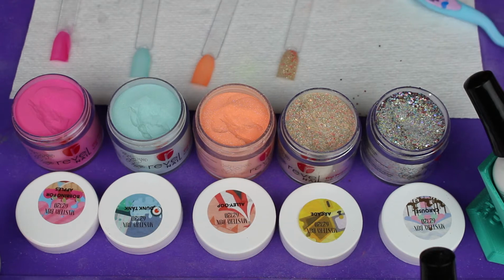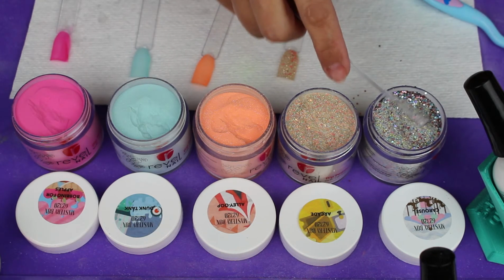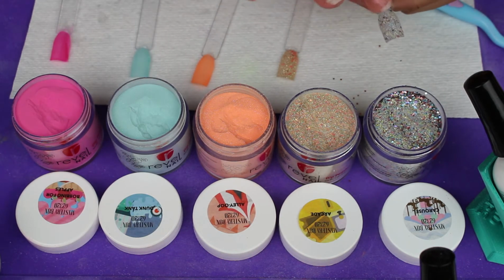Oh shit, I forgot these are so super slow drying. All right, well, I just screwed that swatch up. Oh no, I didn't, I saved it.